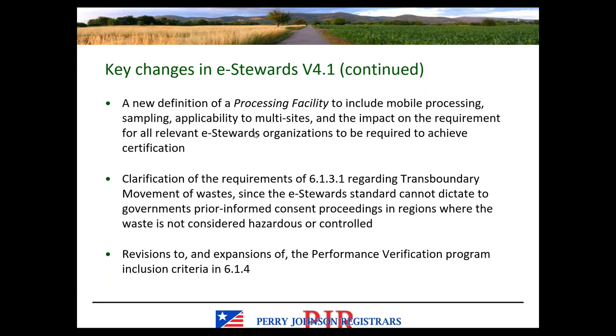Clarification of the requirements of Section 6.1.3.1, transboundary movement in particular, is another key change. So the verbiage has been revised and the requirement clarified, since the e-Stewards standard can't dictate that a material needs to be controlled if the governmental bodies in those regions don't feel the same. So in other words, the requirement was revised to make sure that the e-Stewards standard isn't including a requirement that conflicts or doesn't align with the governmental body decision.